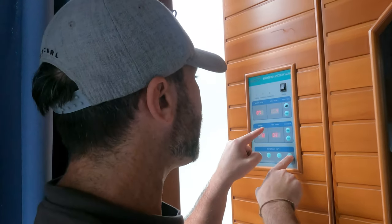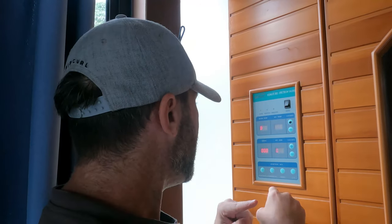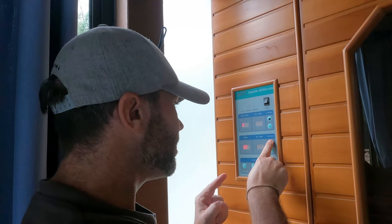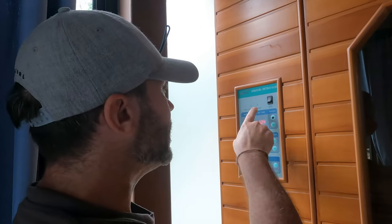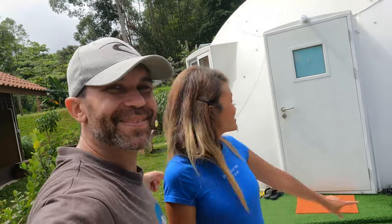So 50 degrees Celsius is 124 degrees Fahrenheit. And you can set up the time as well, up to 1 hour, I think. And then when it's ready, it's going to let you know over here, operating. You just open the door and you're ready to go. And if you are a big fan of karaoke, they also have a private karaoke room.